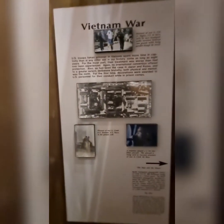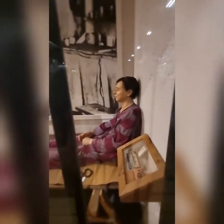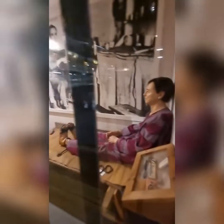Here's the Vietnam stuff. This is a wanted poster, information leading. There were 13. And they have a display of how they lived. So you can see inside the person, they had just this bed, and that was it. That's what they had.